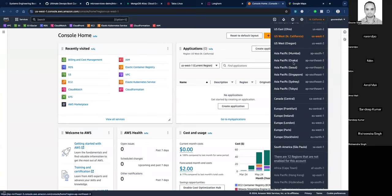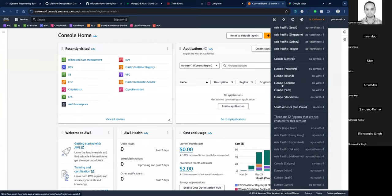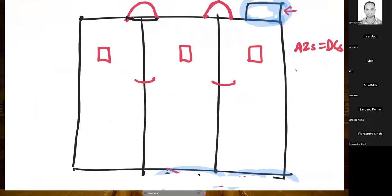Then we have Japan with Osaka and Tokyo. There's South Korea, sorry, with Seoul. There is Singapore, there is Sydney. There are multiple cities in Europe. Each of these is a region. And within this region, there are different data centers, maybe a few hundred miles or few hundred kilometers away. And these are typically named as availability zone A, B, C, and so on. So there are 2 to 5 or 6 availability zones in one region.